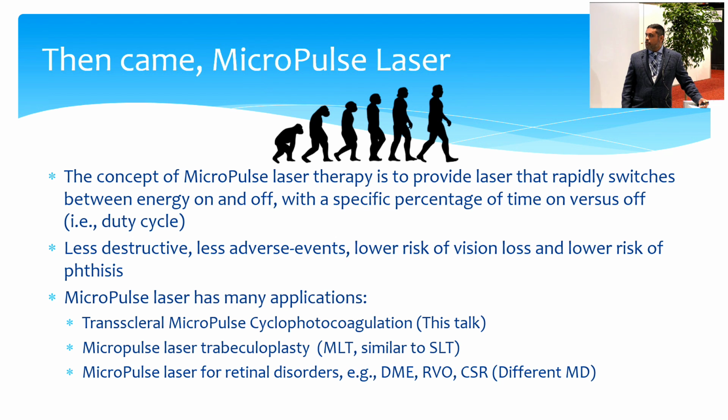There's also MicroPulse laser trabeculoplasty, which is similar to SLT. And then there's MicroPulse laser for retinal disorders like diabetic macular edema and cystoid macular edema, and that's a lecture given by our retina colleagues.